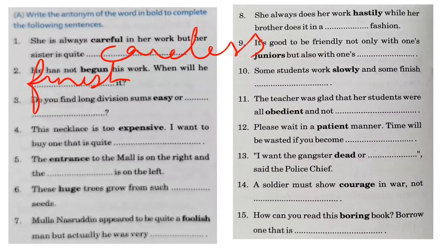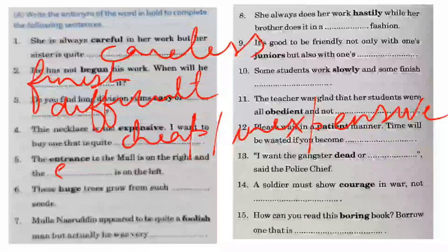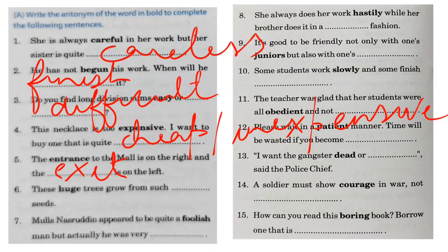Do you find long division sums easy or difficult? This necklace is too expensive. I want to buy one that is quite cheap. Or you can also use the antonym inexpensive. The entrance to the mall is on the right and the exit is on the left. So the opposite of entrance is exit. These huge trees grow from such tiny seeds, or you can also use the word small as antonym for huge.